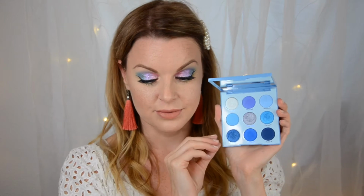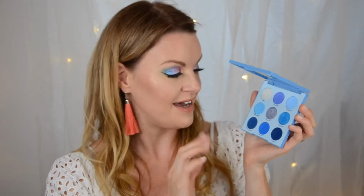But when I got this, I think this is better. I haven't tried the Jeffree Star, but for me, maybe this is better because it's a smaller version of that palette, a little bit. People might not agree if they have the Jeffree Star palette, but I think this is all I need for a blue palette. I don't miss anything in this one. These 2 are the shades I really wanted from the Jeffree Star palette.